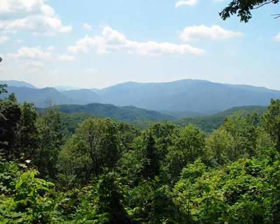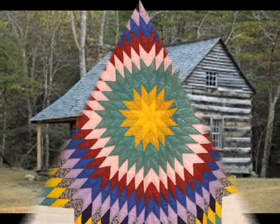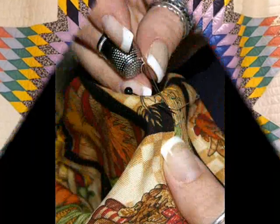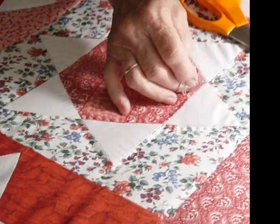In contrast, I live on the edge of Appalachia, and I have been heavily influenced by old-style traditional quilting, which typically consisted of a lot of pieces and a lot of quilting on the surface of the quilt.